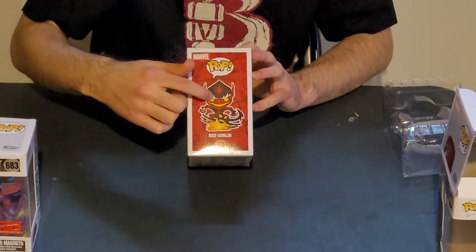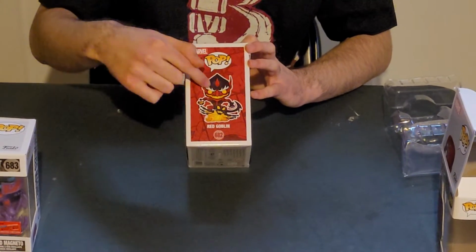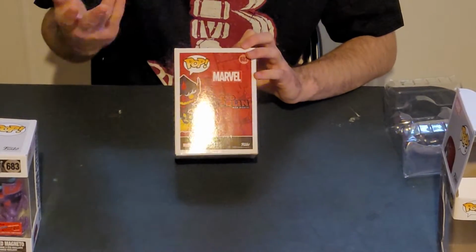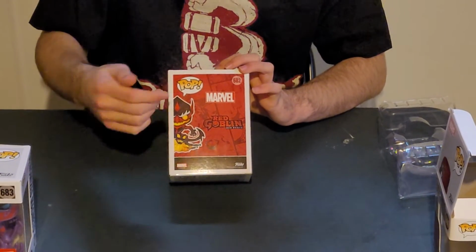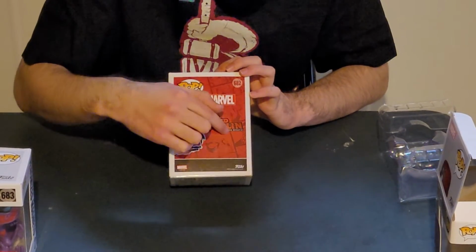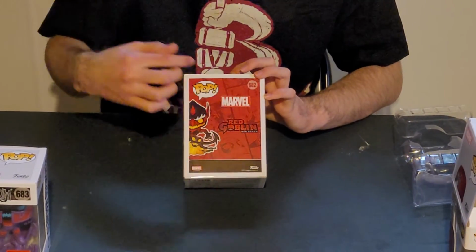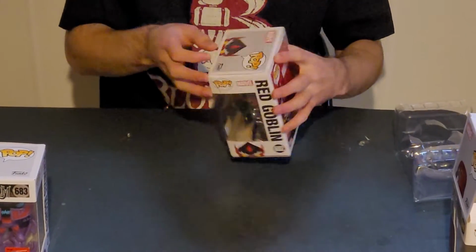And there actually is a video on Funko's YouTube channel that shows them making the artwork for this pop. It's super cool. I would recommend checking that out. On the back of the box, there is no other pops back there because this is a one-of-a-kind deal. It does say Red Goblin, and then it says Red Death down here as well, so that's a little gruesome, but it does say that right there on his logo. And I think that's just about it for the box.